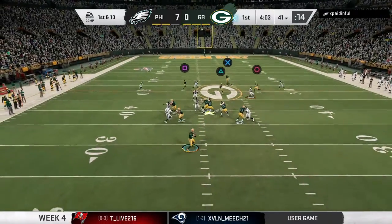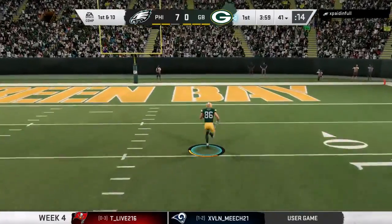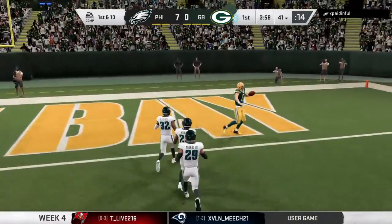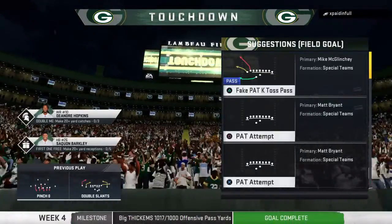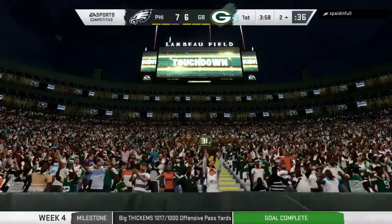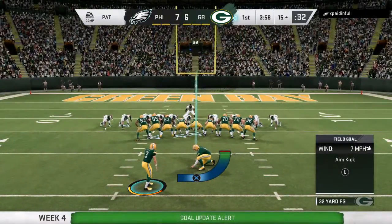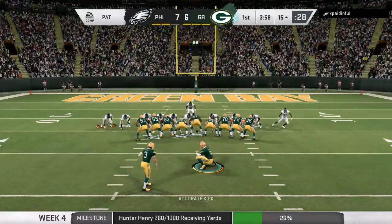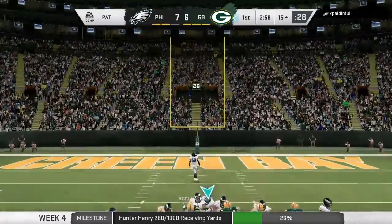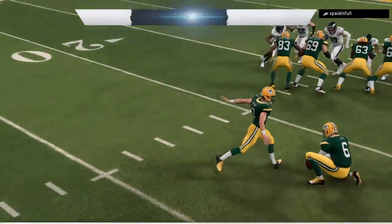First down. Here's Cousins. He's going to fire one deep, middle of the field. Oh, wide open, complete. Touchdown, Packers. Hunter Henry, his second touchdown on the season, as his guys are on the board here in this first quarter. Bryant tacks on the extra point, and we are tied at 7.